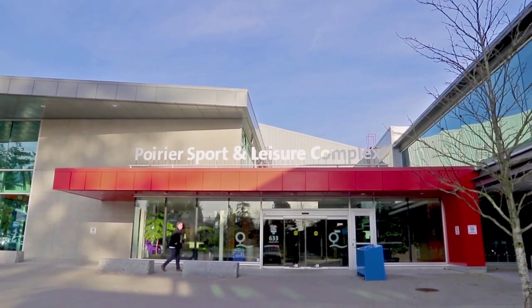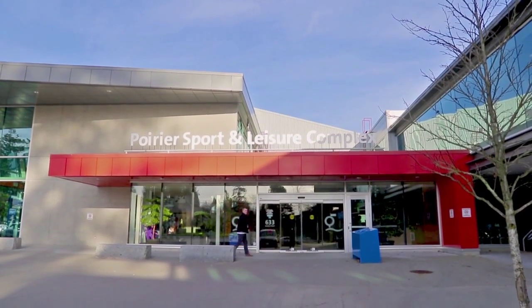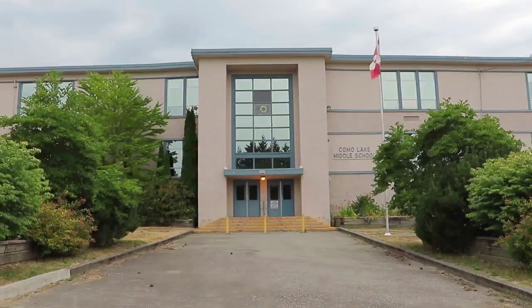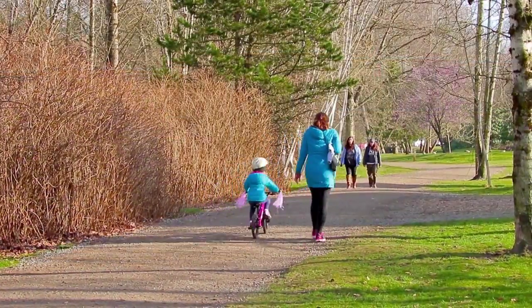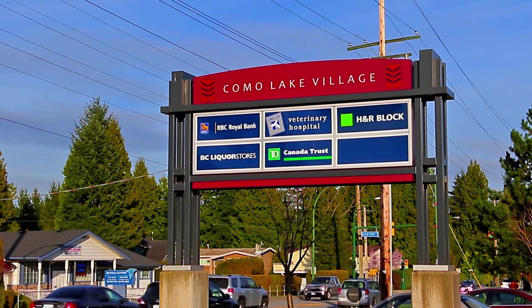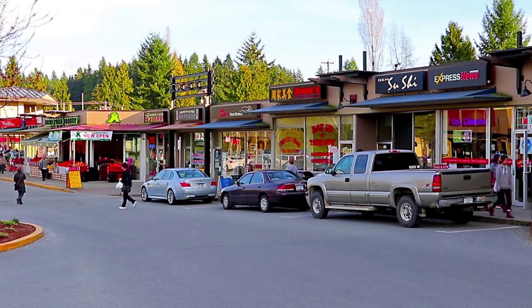The surrounding neighborhood provides all of the amenities for the family. The Poirier Sport and Leisure Complex is just 2 blocks to the east, and this home is walking distance from several schools. Spend a sunny afternoon at Como Lake, a few minutes north, before grabbing a coffee and doing your shopping at Como Lake Village or along Austin Avenue.